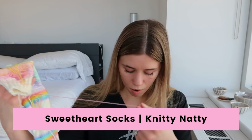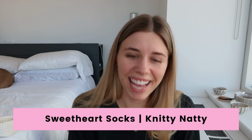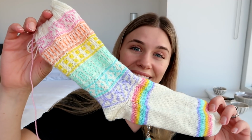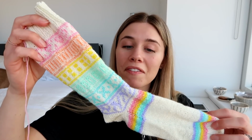This is also my design. Here it is inside out. I was looking at some different things, so I have it inside out. So let me turn it the right way. All right. Love this. Okay, so this is the Sweetheart sock. It is an upcoming design. It's going to be coming out on February 1st.